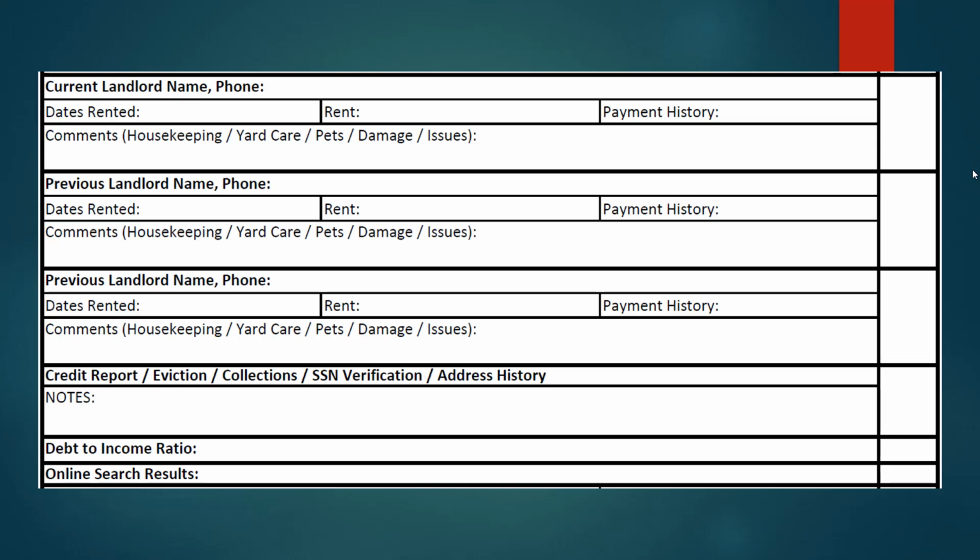Do they have any collections, right? As you look at their credit report, in most cases you'll see a bunch of green circles for payment on time for each account. When you start seeing yellow ones, you've got 30-day lates. When you start seeing red ones, it's 90 or 120 days late. So in the criteria, you need to figure out what is acceptable to you, right? You need to verify their name and social security number match. I have had cases where the social security number did not match, and it was still legit.